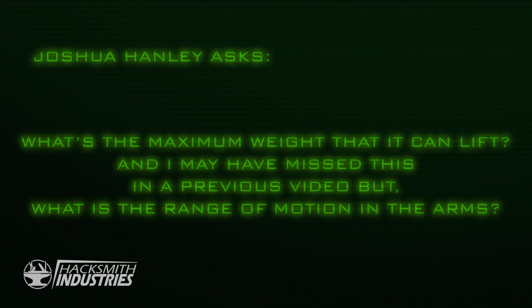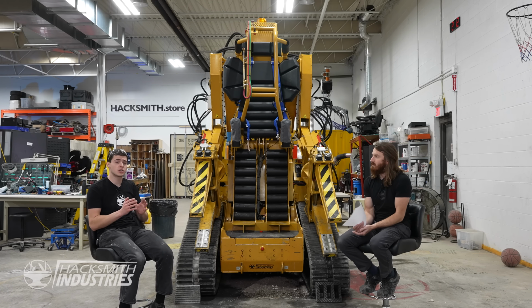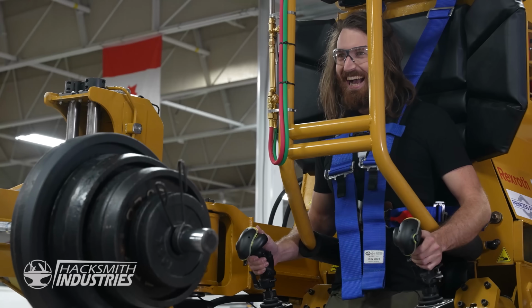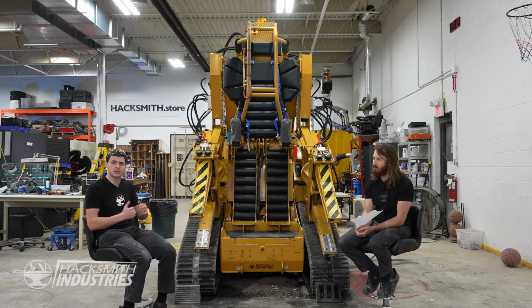What's the maximum weight that it can lift? And I might have missed this in a previous video, but what's the total range of motion on the arms? The max weight that the whole system is rated for is about 7,200 pounds, or 3,600 pounds per arm. Although I wouldn't push it that far, and we'd prefer to stay below 4,000 pounds, just for stability reasons. Each arm has 5 degrees of freedom, plus the grippers and the tilt, so 13 degrees of freedom total.